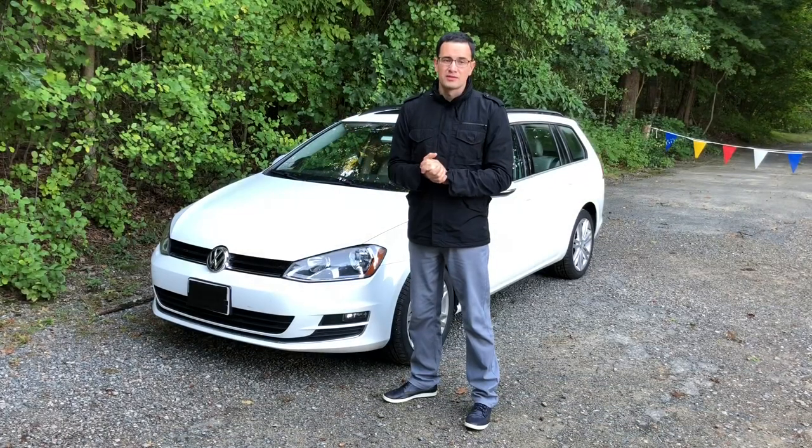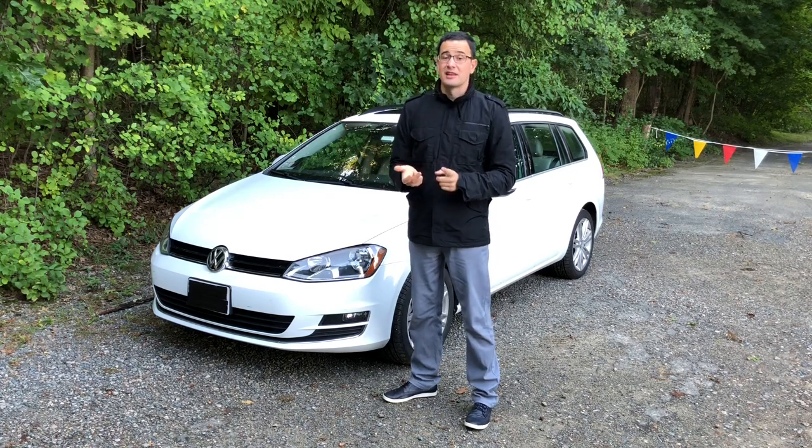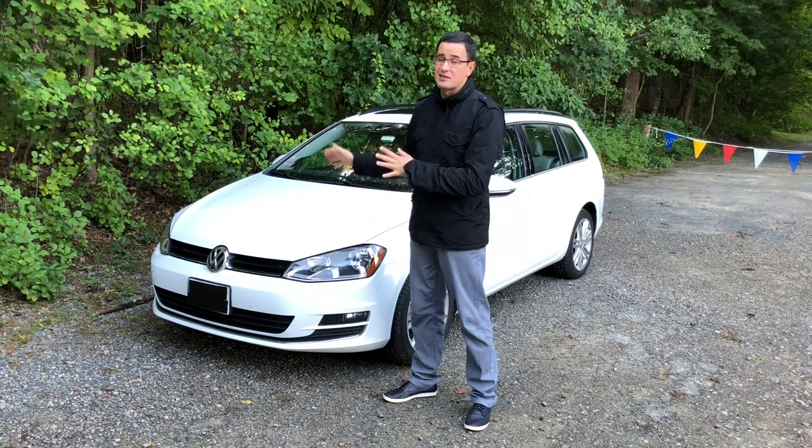Why do people usually buy Volkswagen? First of all, it's the nice interior, like this one. Second thing is good handling, which this car has. And another thing is good brakes. Again, this car has it.